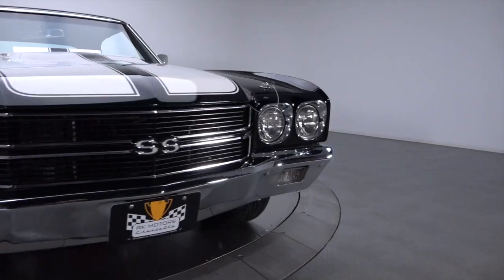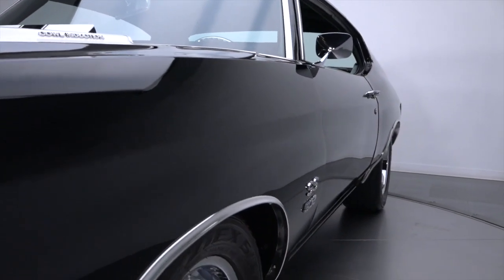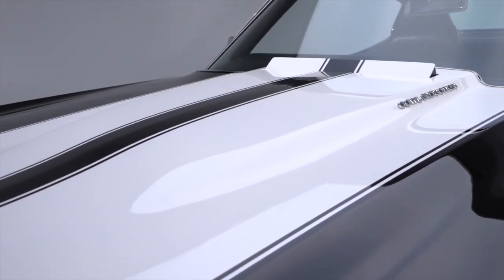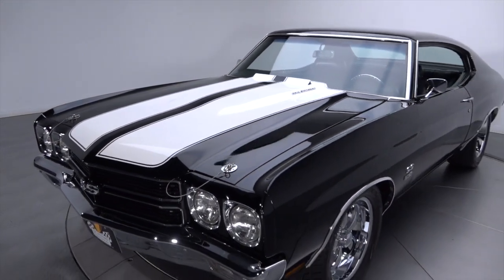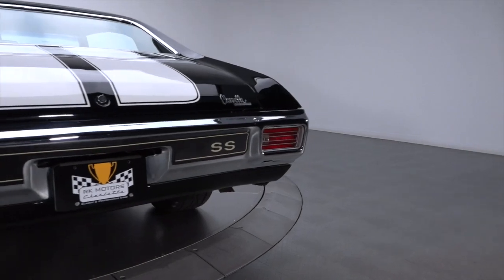Wrapping rich tuxedo black two-stage in classic white Super Sport stripes, this Chevy is the product of a comprehensive restoration. Its profile is a carefully orchestrated combination of great panel gaps, doors that close better than new, and a glossy finish that stretches from tip to tail.